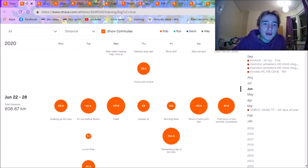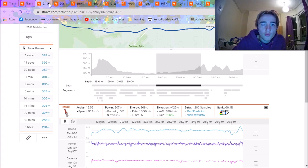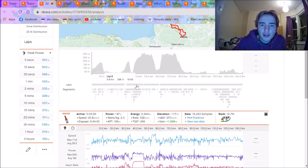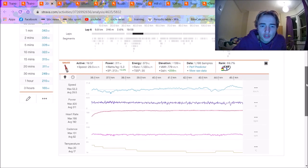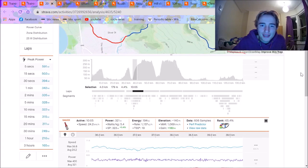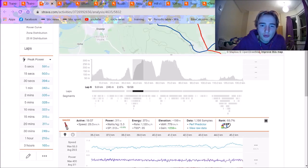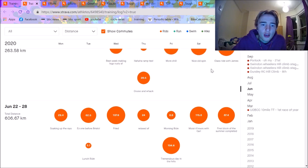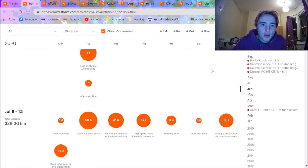And then I did my next FTP test, which was again not a huge increase, but an increase nonetheless. It was 311 watts. So like a 5 watt increase, but obviously I didn't pace as well. I did 320 for the first 10 and a slight blow up, so I probably could have got slightly higher, but anyway, it was a 5 watt gain. I had 4 weeks training and then 4 weeks off, which wasn't ideal. So now we're here on July the 6th, sorry.